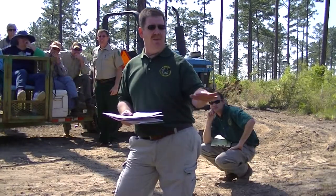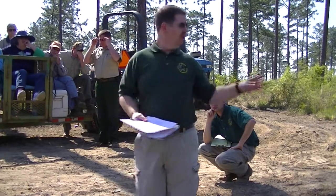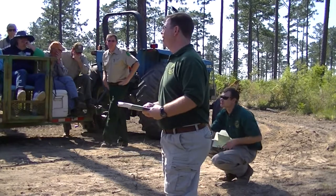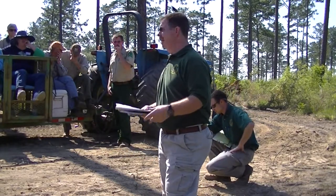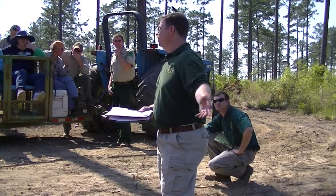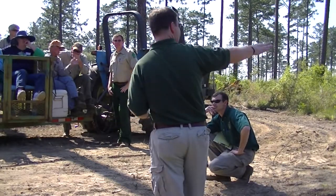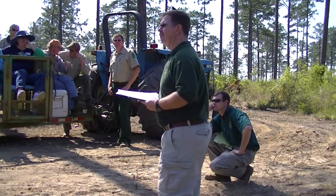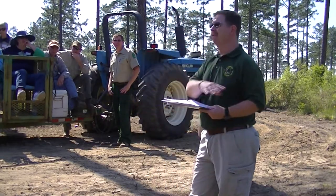Not only is it going to provide some food out here, it provides edge, which is the habitat around the food plot where most animals make their living, on the edge. Animals don't live out in these food plots a lot. Otherwise, every time we walked out there, we'd see one. We don't. They make their living in the transition between forest and another type of habitat. So creating edge, also providing a food source.